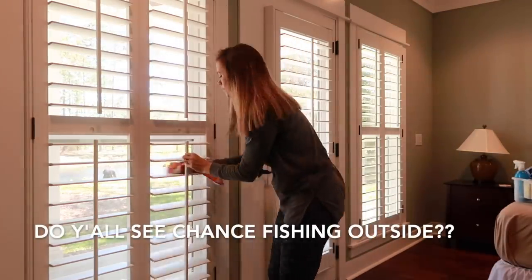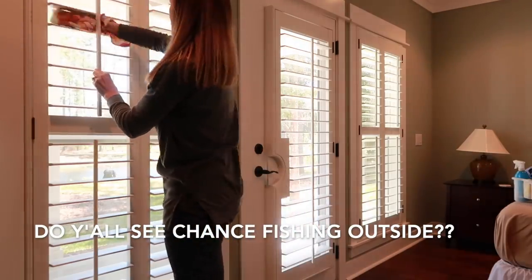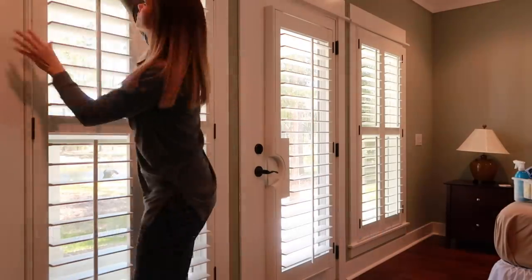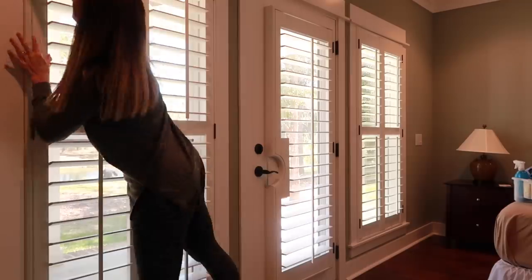And I don't know if you noticed that creepy guy in the background at our pond. That's just Chance. He's not really creepy, but that's my husband. He's out there fishing, and I think I get a close-up of him in a minute.